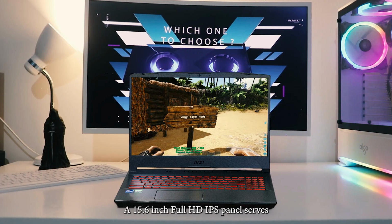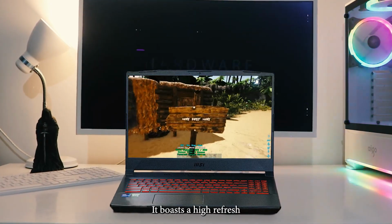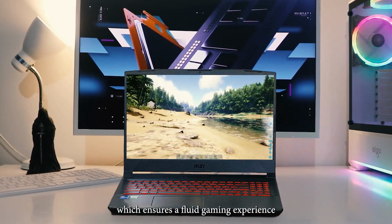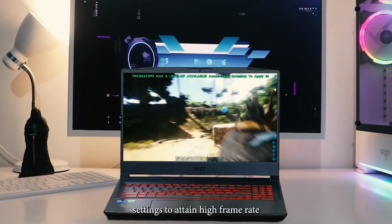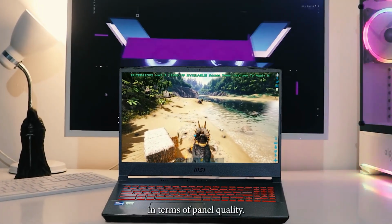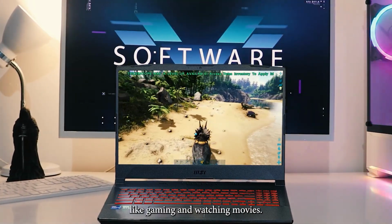A 15.6-inch Full HD IPS panel serves as the display. It boasts a high refresh rate of 144 Hz, which ensures a fluid gaming experience. In some games, you may need to lower the graphics settings to attain high frame rate. In terms of panel quality, I'd say it's at least adequate for regular tasks like gaming and watching movies.